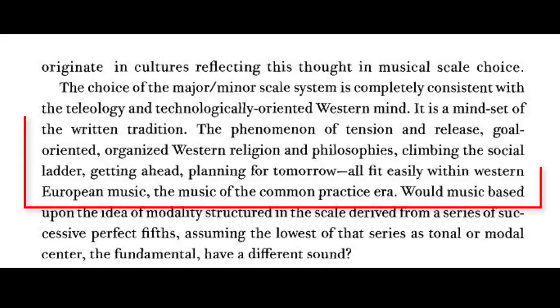In the Lydian Chromatic Concept in Appendix 1, Russell spent six dense pages justifying the Lydian scale in history. On page 241, he states that the phenomenon of tension and release, goal-oriented, organized Western religions and philosophies, climbing the social ladder, getting ahead, planning for tomorrow, all fit easily within Western European music, the music of the common practice era. I've heard this argument before and I don't like it.